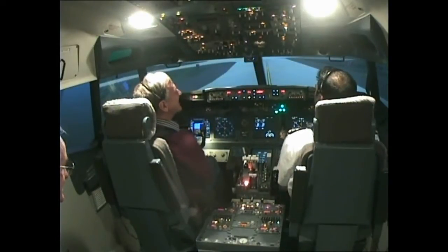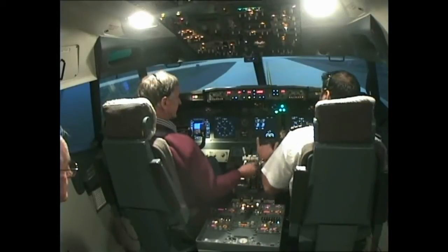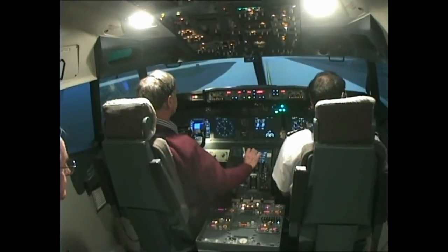Tower, 5356. Holding short, runway 27. Ready. Flight experience 556, line up. Lining up, flight experience 556. So the park brake can go forward there. Just a little bit of thrust forward, about 30% on the thrust levers. That's it. And watching the yellow line, steering with your feet.